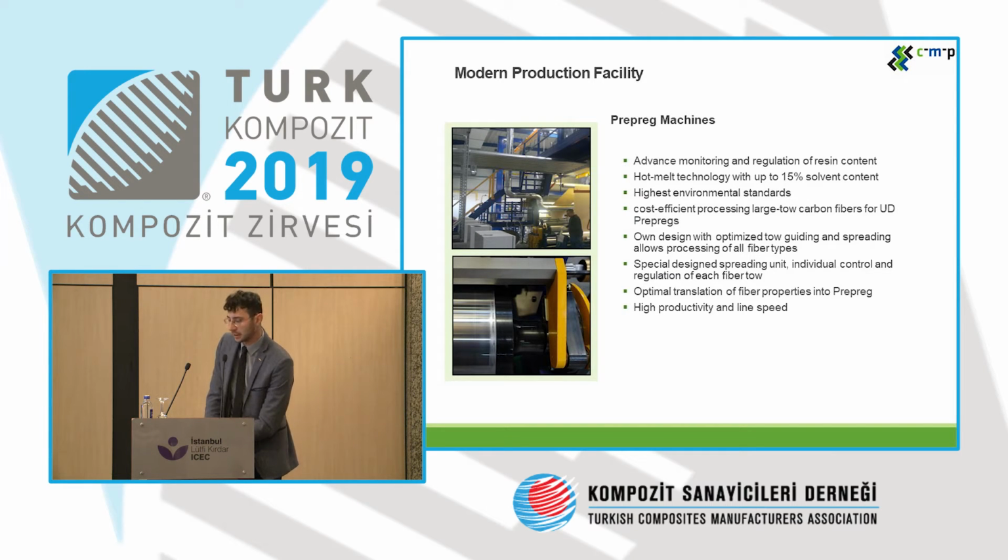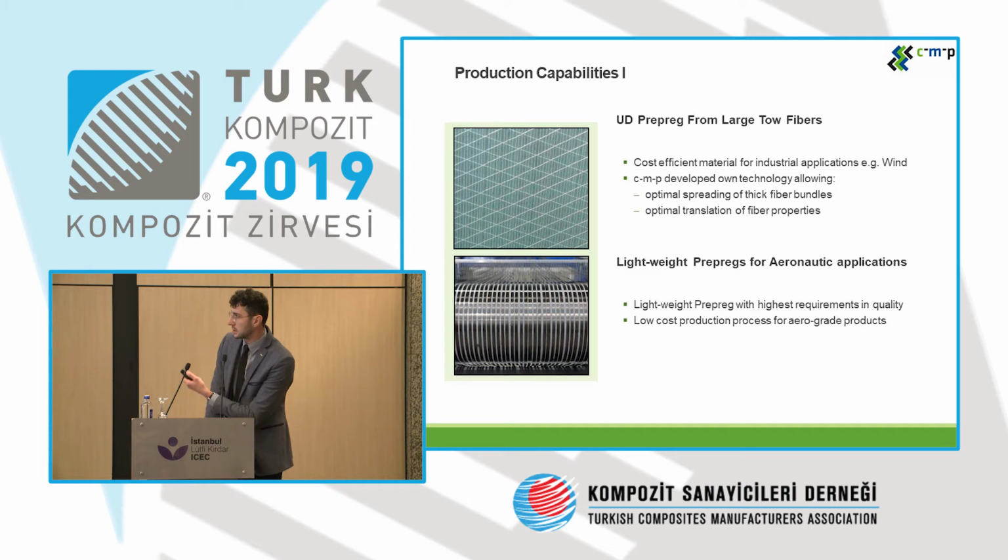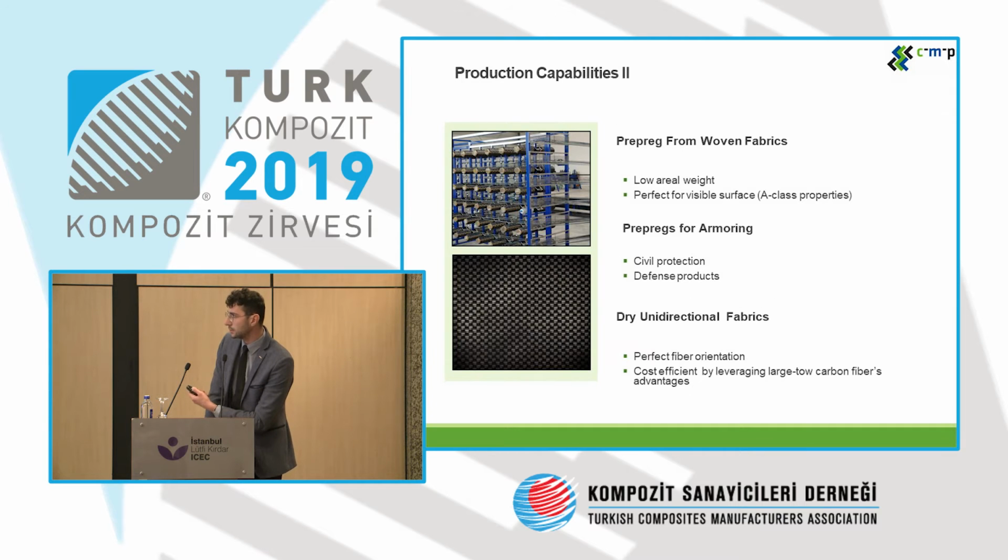We have special machines which allow us to keep the fiber properties and use high tow fibers for production of UD prepregs. This is what I already mentioned, and we also produce lightweight prepregs for aeronautic applications, again UD with light tow fibers. Of course, we also integrate woven fabrics. We produce prepregs from textiles for armoring, and that was about it.